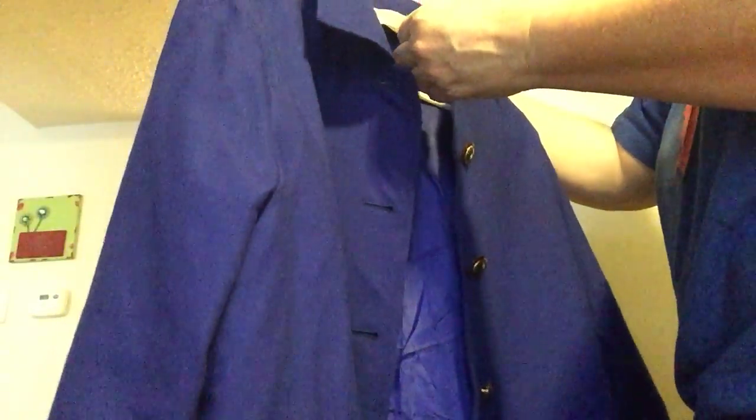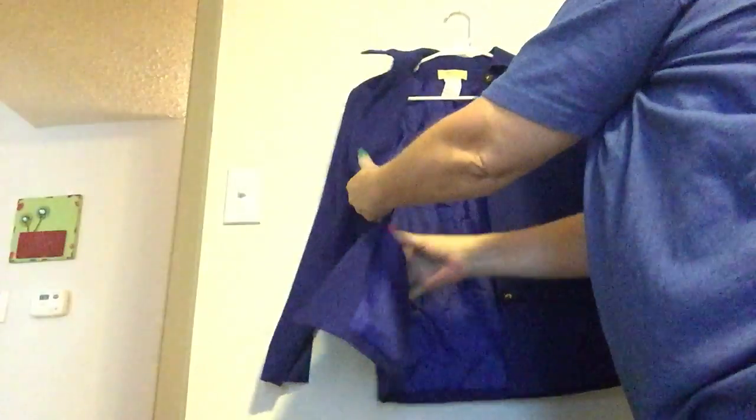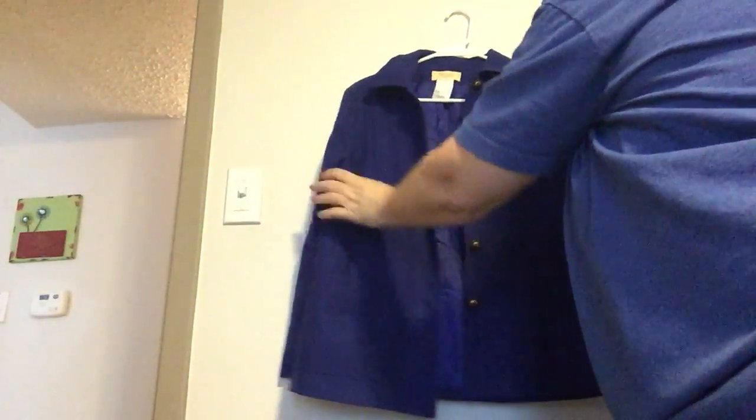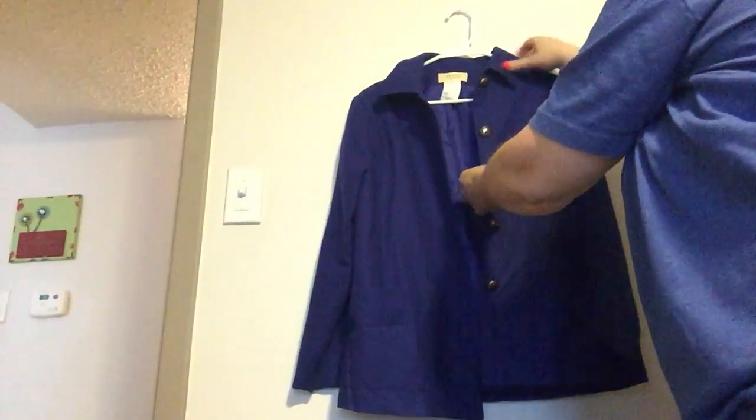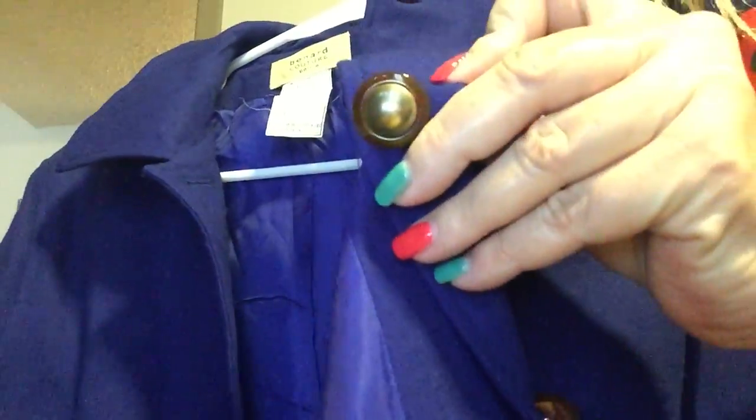I don't know if you can see it very well, but this tag right here tells me it's made out of 100% wool. It's a size 8, and it's made in Russia. It's lined. So wool is a very good quality. And it's that royal blue color. And check out these buttons. Those are vintage. Those aren't today's buttons.